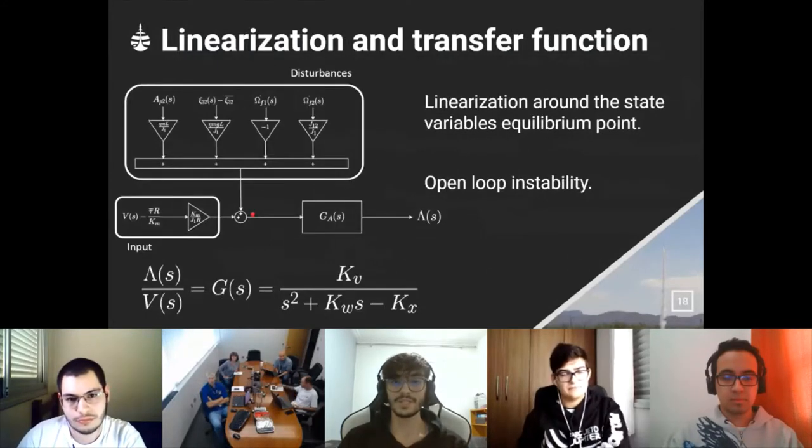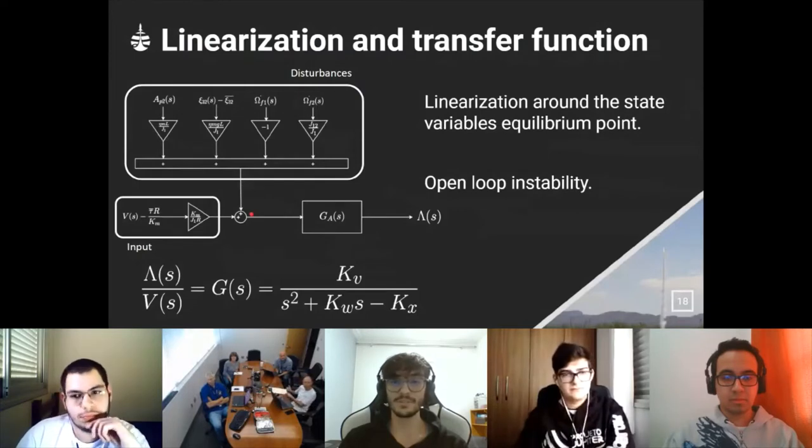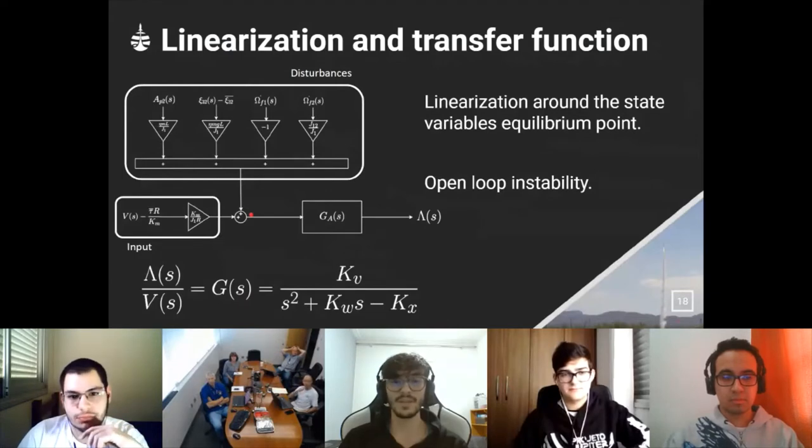With the motion equations at hand, it is possible to linearize and simplify them in order to make the control system easier to develop. The linearization was made around the equilibrium points of the state variables. Then we obtained the transfer function using Laplace's transform, which allowed us to verify its open loop instabilities. In the transfer function, kv, kw, and kx are parameters that depend on the constants of the components, while the disturbances were only later considered in the simulation.